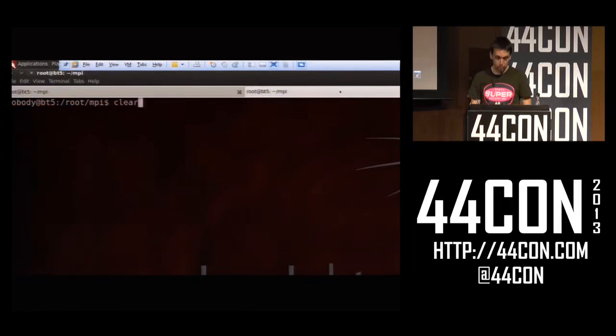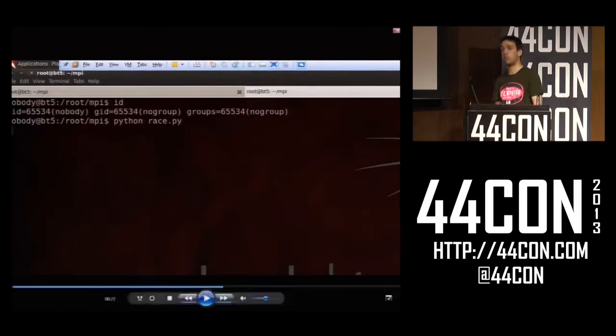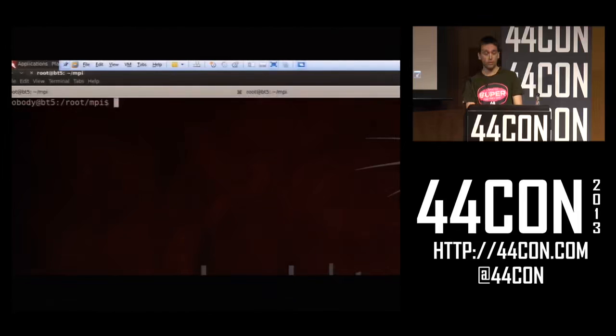So now, switch to another tab, and just to show, I'm running as nobody in this tab. So this is on the master node where the jobs are being submitted. I'm not running as root. I'm just any old other user. And if I run a Python script that's going to basically follow the exploit process I walked through before, that's constantly monitoring the proc file system now.